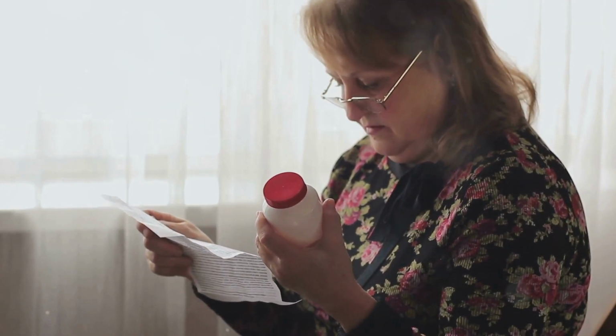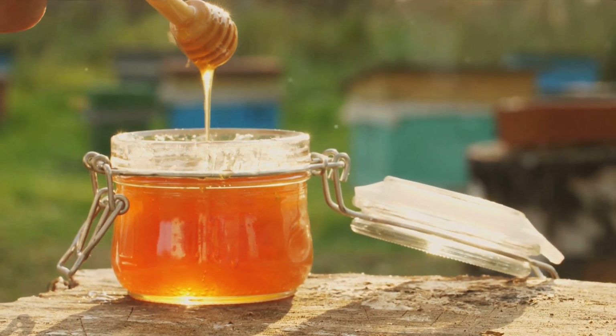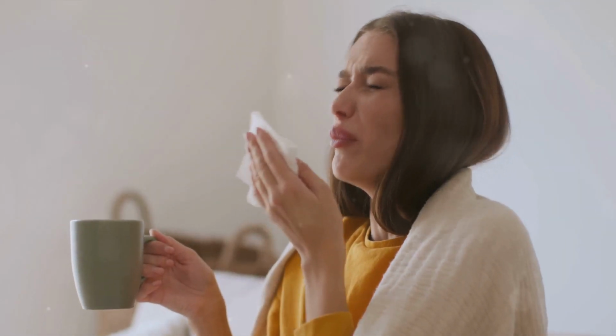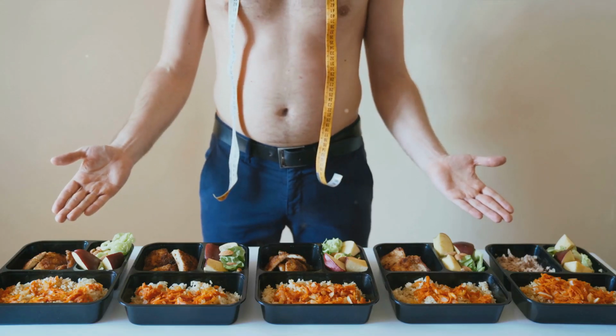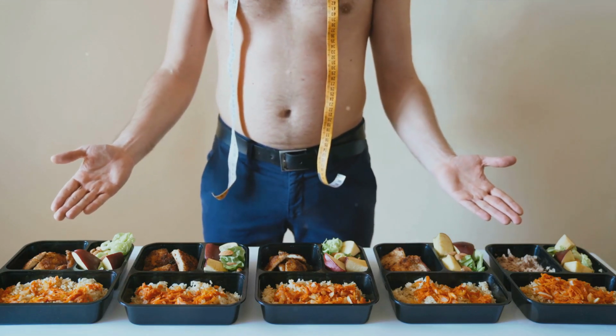But what if you don't have access to these medications? That's where home remedies and natural alternatives come into play. For instance, honey can soothe a sore throat, while ginger and peppermint are known to help with nausea. However, these should not replace professional medical care, but rather serve as a supplement or a temporary solution.